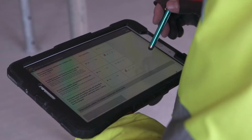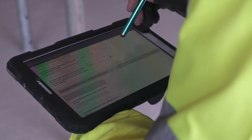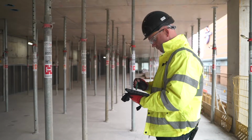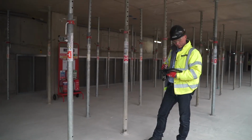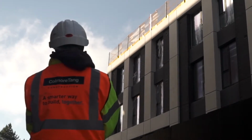It was really important to Colmore Tang to find a solution that worked for the guys out on site, that meant they could spend more time boots on the ground, monitoring health and safety and checking construction compliance and being able to record this effectively. I believe that when people are out on site, we're more likely to build a safer job with fewer incidents and accidents that's defect-free and reaches a higher standard for our clients.